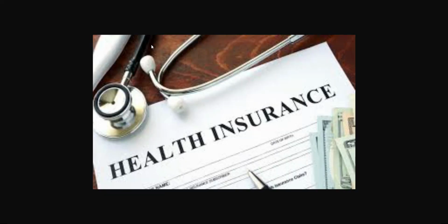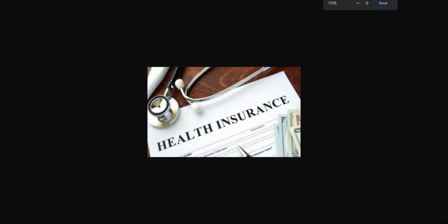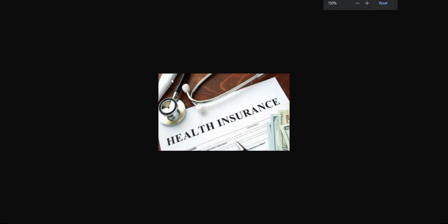5 steps to file a car insurance claim. 1. Contact your insurance company. Contact your agent or insurer to report the accident as soon as possible. Be prepared to provide the following information.